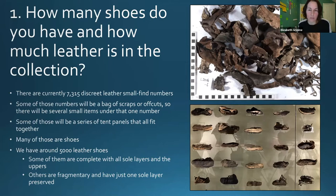So next time I do this talk, it'll be something much more like that than 7,315 leather find numbers. Some of those are complete shoes, also layers, uppers, and others are fragmentary. So you'll see even through this talk, of course, I've picked out all of the very, very nice, lovely ones to show you. But there are thousands of shoes that are in slightly different repair. I'll put it that way. Okay, so that's how many we have.